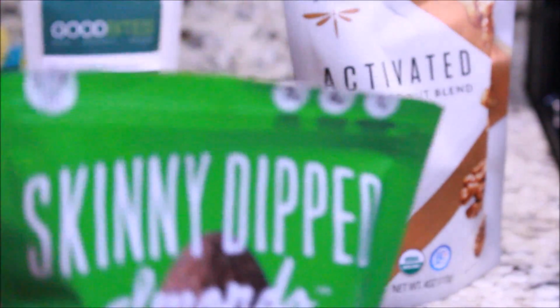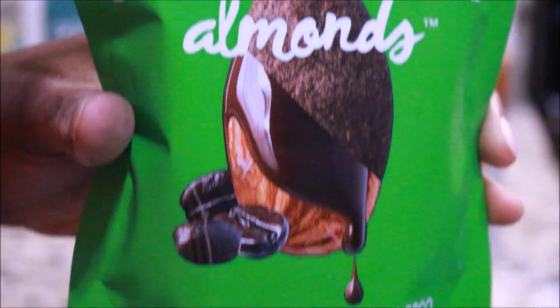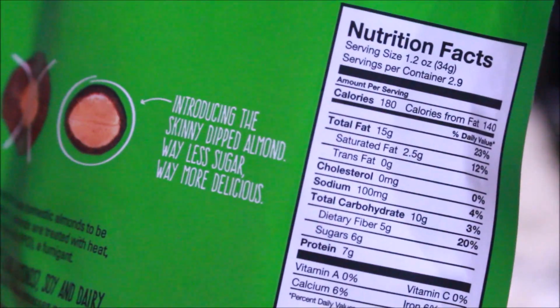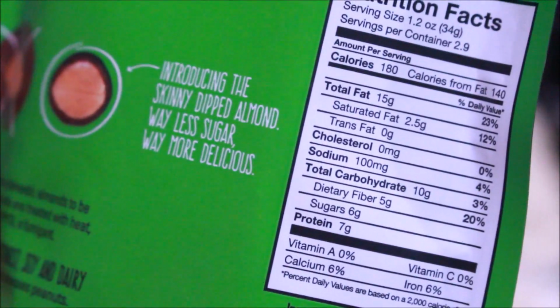These are Skinny Dip almonds. They're with dark chocolate espresso. I figured it still cuts into my macros, so I'm pretty much good. Now, it does say 10 carbs, but 5 of those carbs are fiber, and with keto, you subtract the fiber, so it's actually only 5.